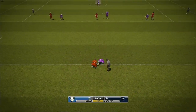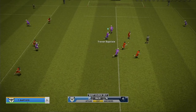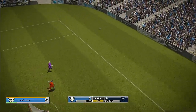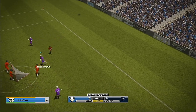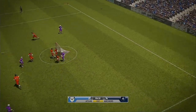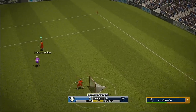It all starts here. Who will come up with this faceoff? 9 wins it for the away team. Sees space, shoots. Too wide on that shot. 5. 13, creating space. And it's a loose one. Ball goes to the ground. Oh, yep, not surprised with that decision.